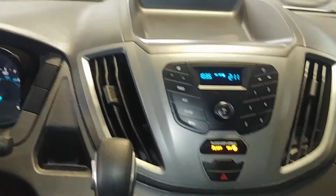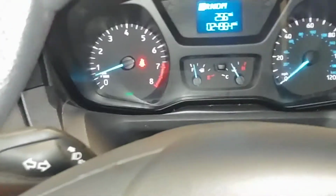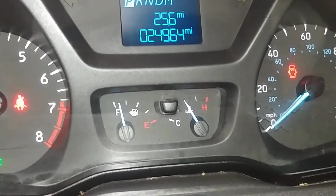Got your AM/FM CD player, AM/FM stereo system. Got your AC controls right down below. Got your backup camera. That's what your instrument cluster looks like. You see no lights on or any issues. Your mileage is 24,964. Pretty much is it. Keep the lights on.